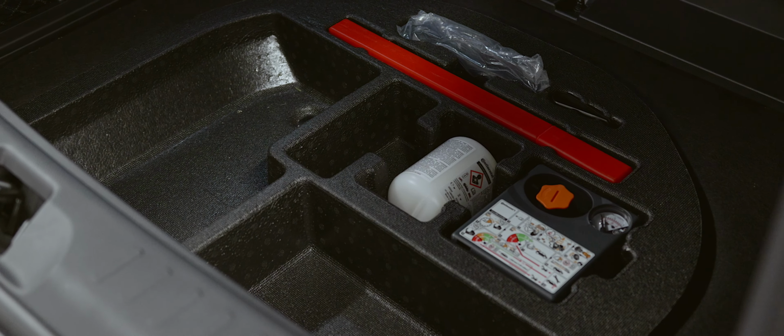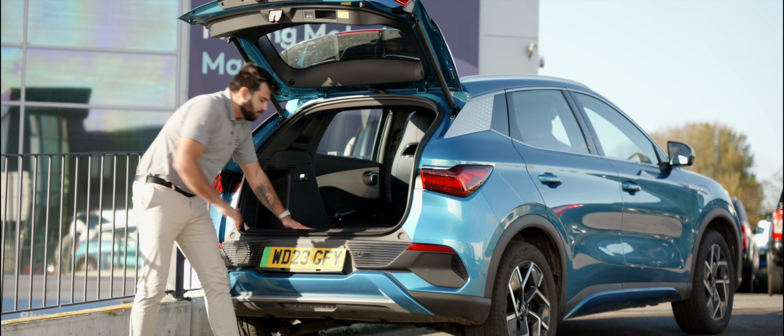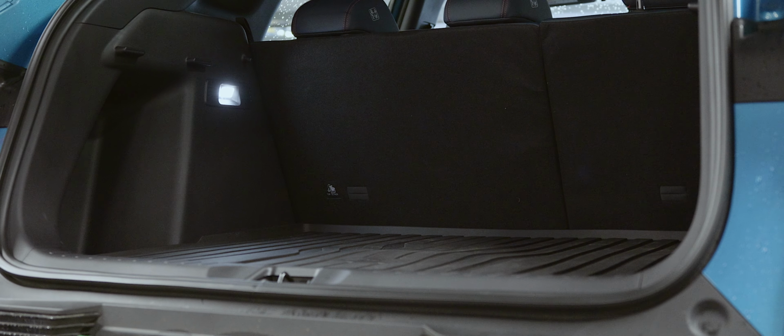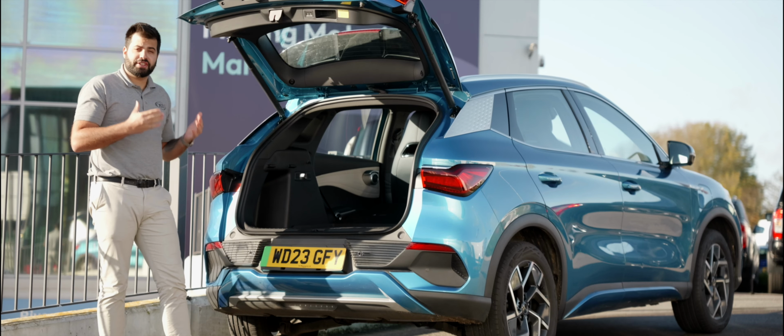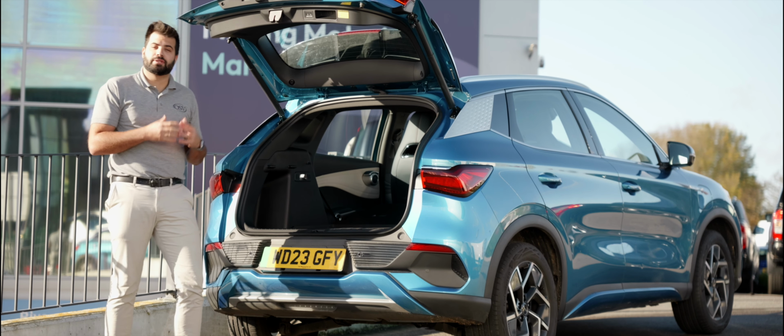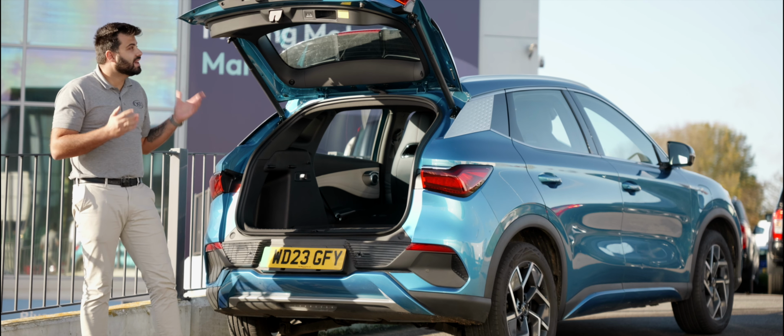And the thing with this boot floor is that it's height adjustable, so that you can make it sit flush against that loading lip, making it a breeze to load and unload those heavy and awkward objects. So whilst it is definitely not the biggest boot when compared to its rivals, it has the versatility and practicality that you'll appreciate and enjoy.